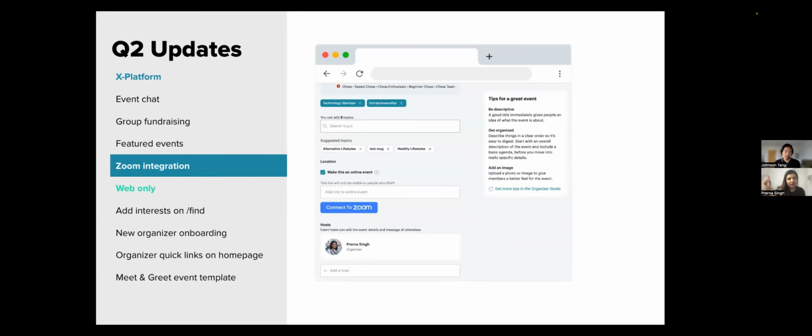So no more having to copy and paste the Zoom link into the event scheduler, and the passwords and whatnot. It'll automatically set all of that up for you. We support both one-time as well as recurring events. So try it out next time you have an online event.